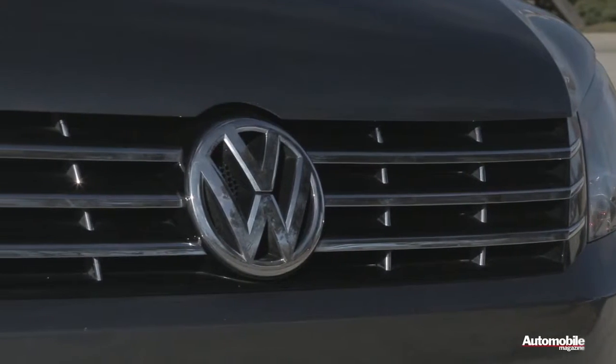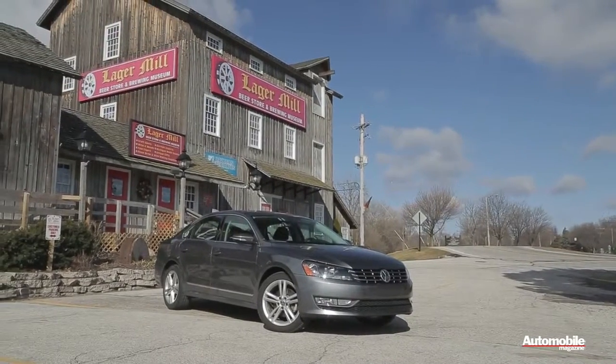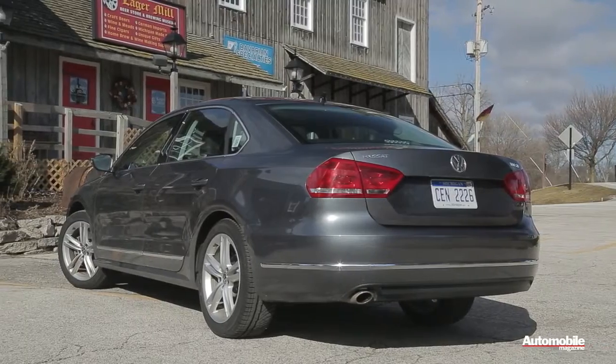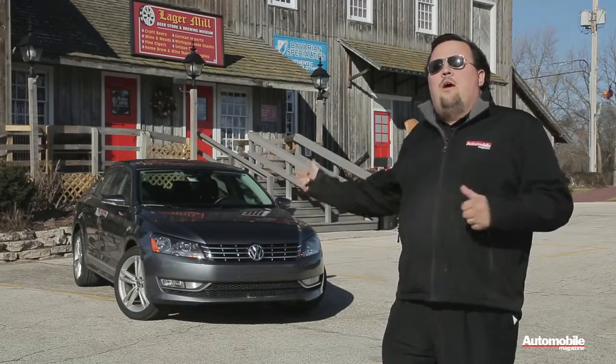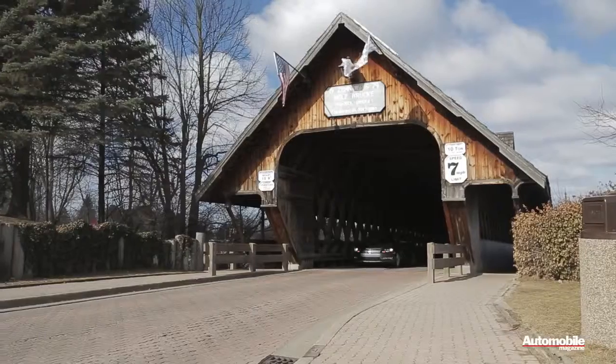When we first learned Volkswagen was creating a Passat just for North America, we had to wonder, would some of the European charm we've come to know and love in the Passat all these years be lost as Volkswagen tries to chase the mid-size buyers in America? We wanted to find out for ourselves, so that's why we took this Passat TDI for the last 12 months as part of a 4 seasons test.